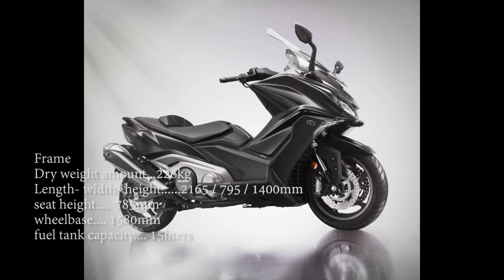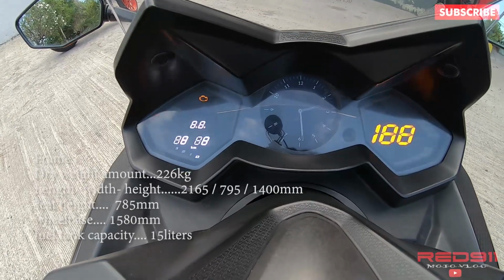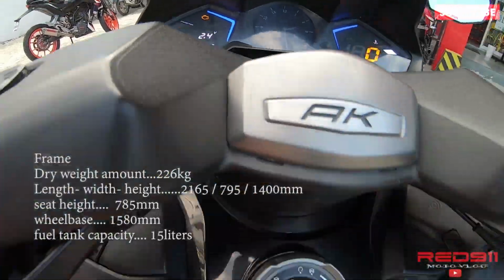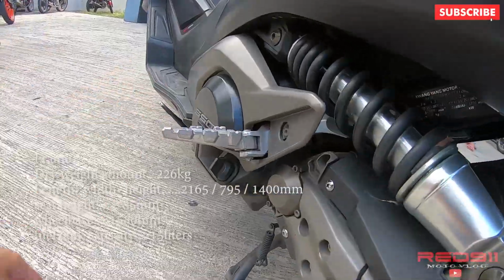Frame, dry weight 226 kg. Length 2,165, width 795, height 1,400 mm. Seat height 785 mm. Wheelbase 1,580 mm. Fuel tank capacity 15 liters.